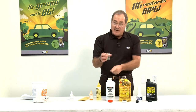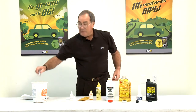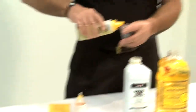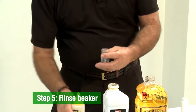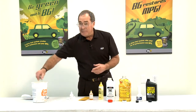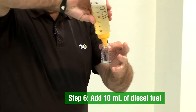Now we're going to test the additives. We know what's in the diesel fuel itself. So I pour that in my slop bucket, ever present, and I just give it a quick little rinse out with some fresh fuel, just to swirl it around. I don't want anything too much left behind, any residual. Then I put 10 milliliters of fuel in there again.